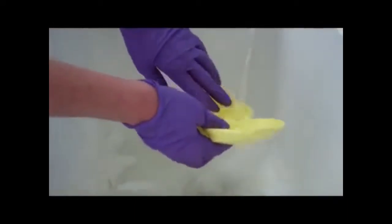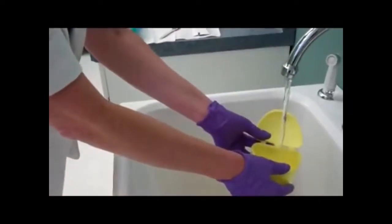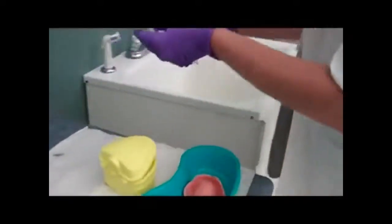Now I make sure that I rinse out both the cup portion as well as the lid. Both portions must be rinsed. I'm now filling it approximately halfway with water. Next, I wet my toothbrush.